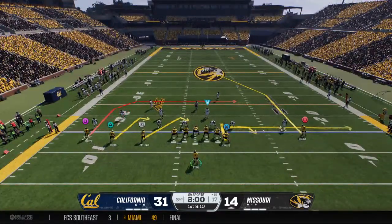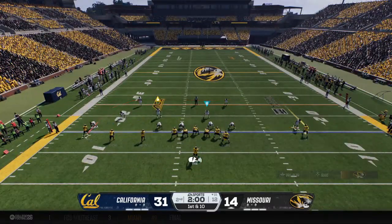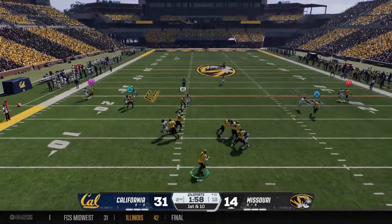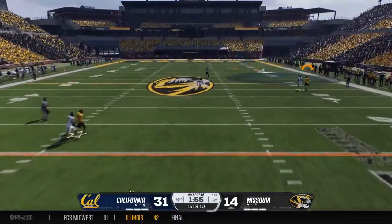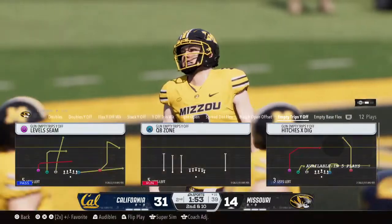Good news, I guess, a lot of room to work with as they start this drive from their own 15. Quarterback making checks. Looking to throw on first down. Lofts one high and deep. And incomplete on the deep ball.